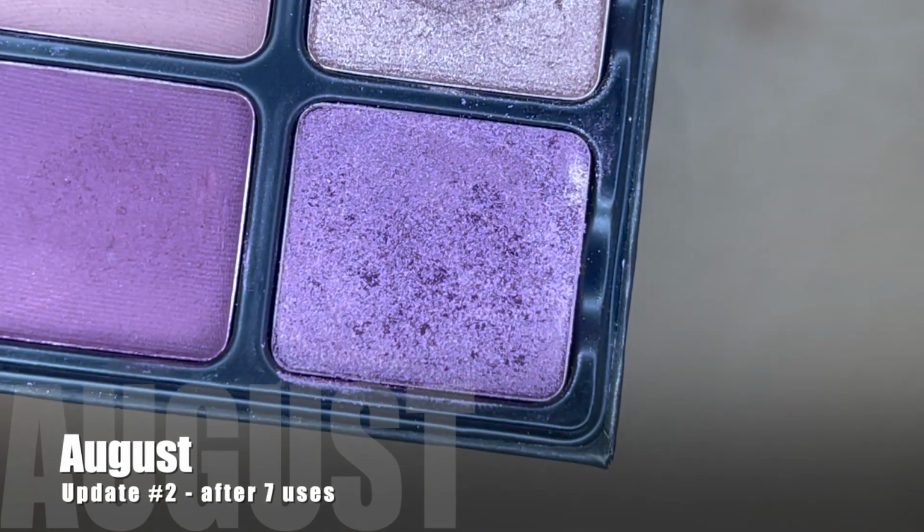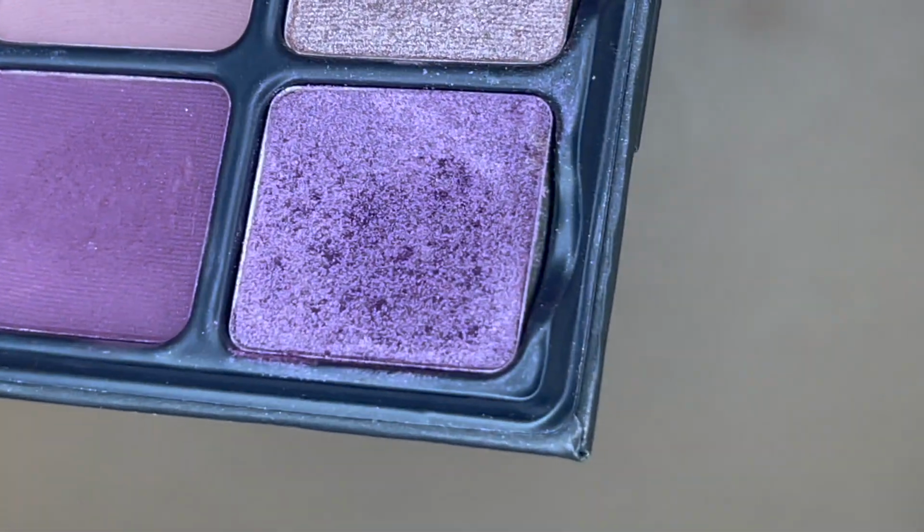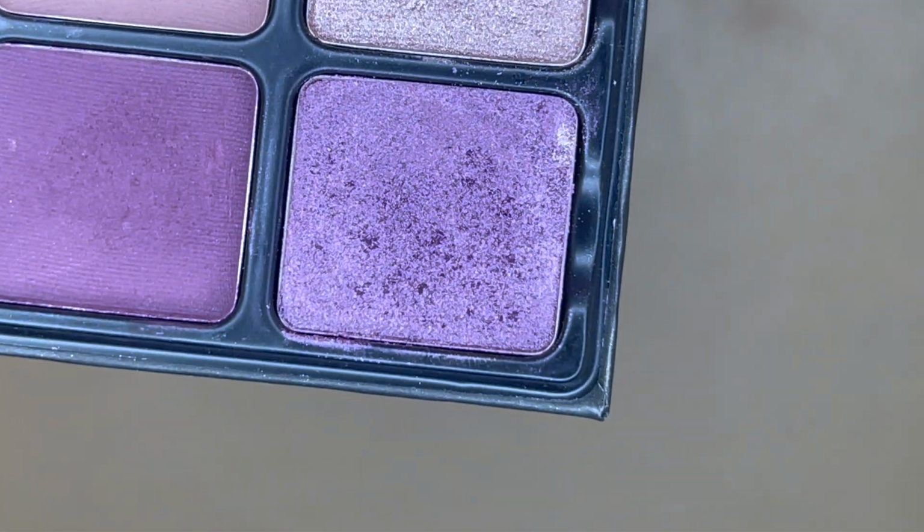And I don't think you're going to see much of a difference from last month to this month. I used my finger quite a few times on this, and it's just pretty firmly pressed for a shimmer eyeshadow. I'm not really seeing the progress on it that I would like to be seeing, but of course I don't have a lot of uses going on it. So, you know, I bet you if I used it more times, I would see more progress.